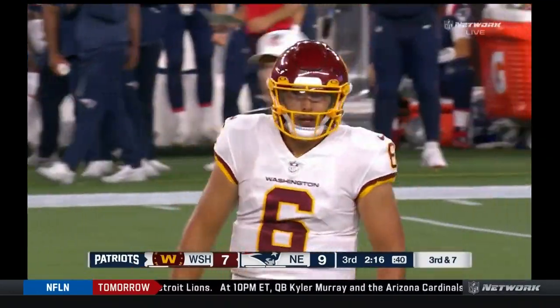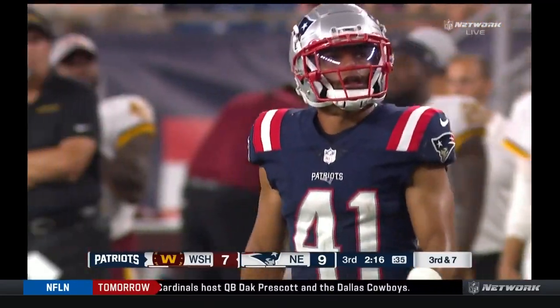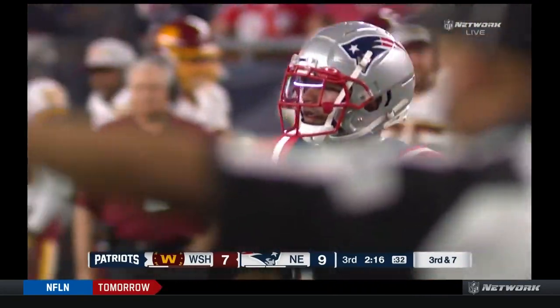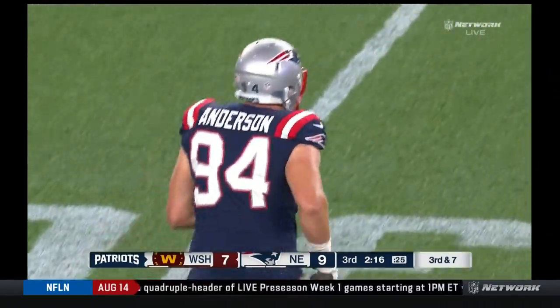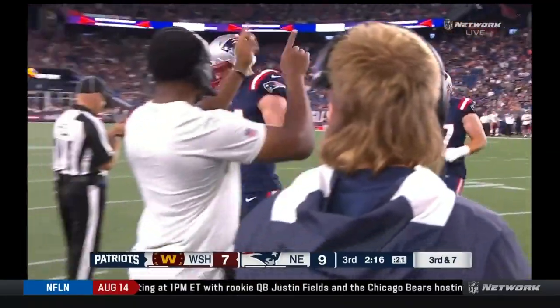Roster mishandled by Hemingway. So real quick, I want to get your impression here. You talked about Montravius Adams earlier in this drive. Now we see Henry Anderson out there. Potter, we're late in the third quarter here. Is it maybe a little different than in the past because there are only 3 preseason games? I'm a little surprised to see a veteran like Anderson still in the game at this stage.